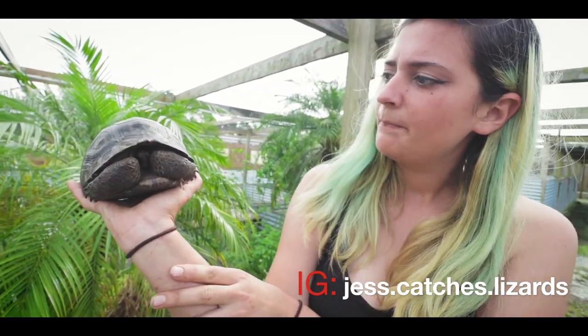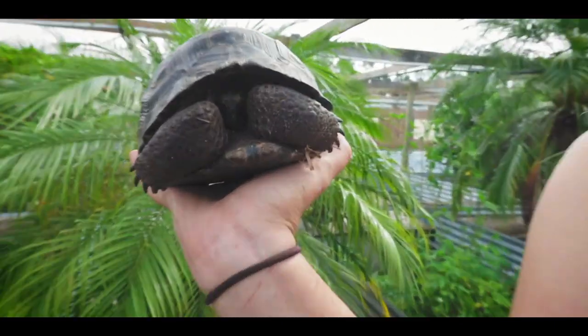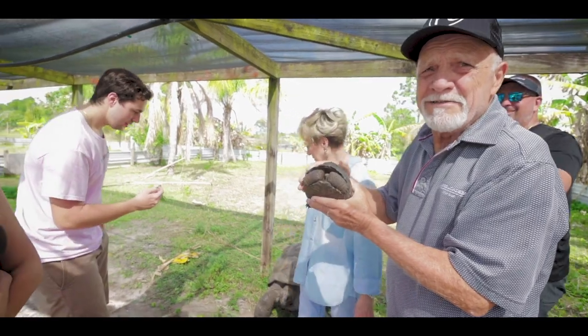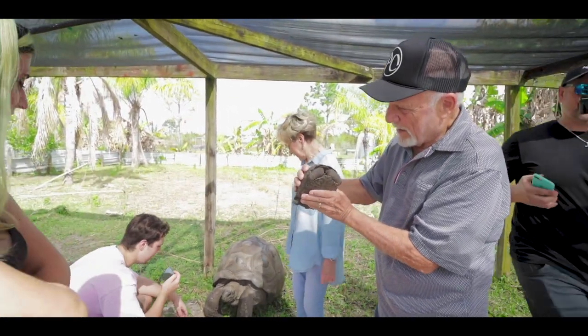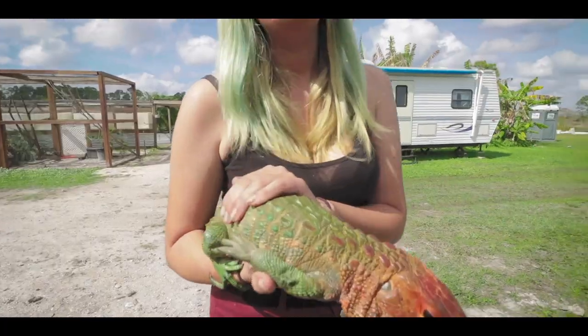This is an Aldabra tortoise, a year old male. I think it's a male, and his name is Small, with an O. Yeah, this is a great job. And this is the best. Now she tucks in. She's in. Just a little scared, a little shy. Yeah, a little shy.